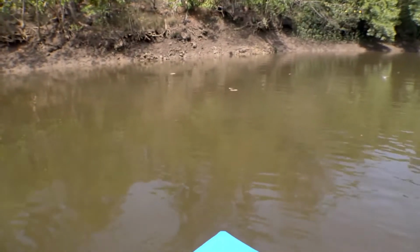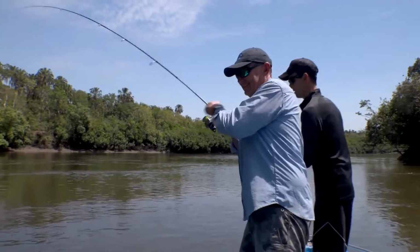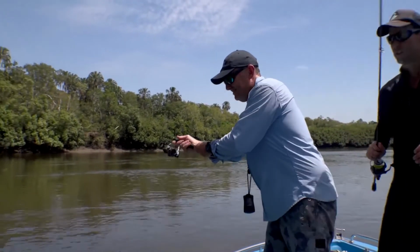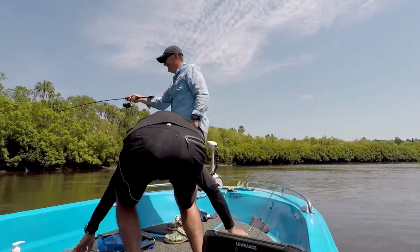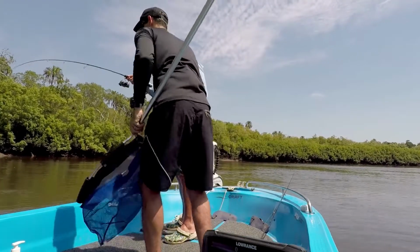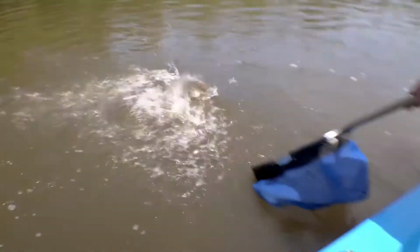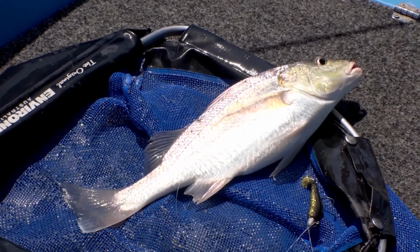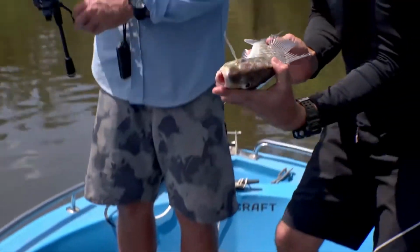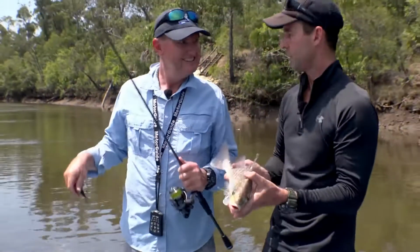It's got some kick on it though. Oh, jeez. Tell you what, mate. I just called a tarpon before. I've got a grunter. Good grunter too. Yes, my friend. Another species. Racking them up. There's one tough fish that lives in these parts.